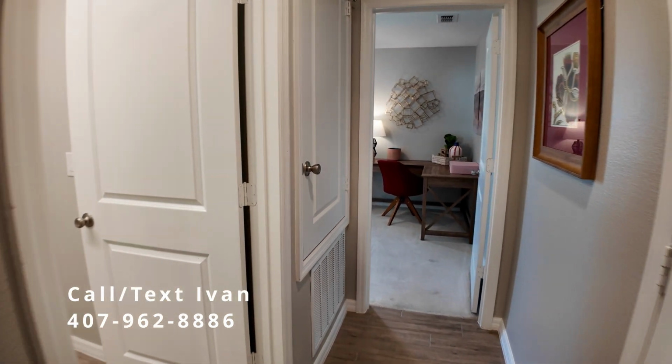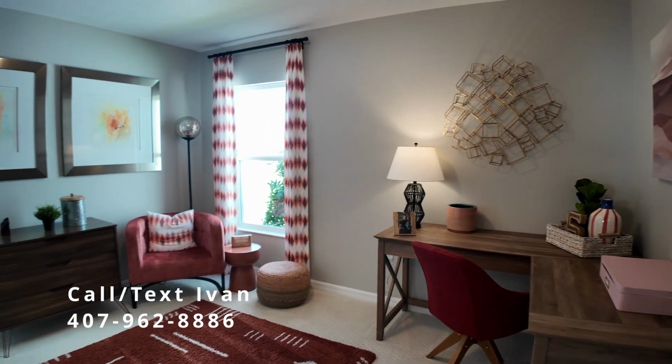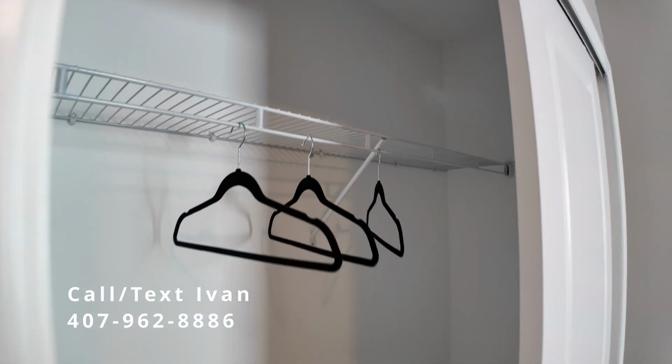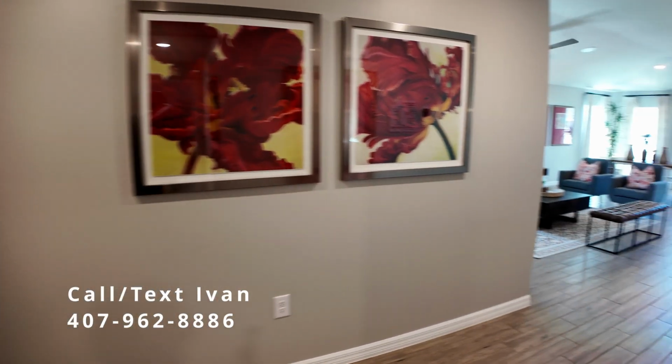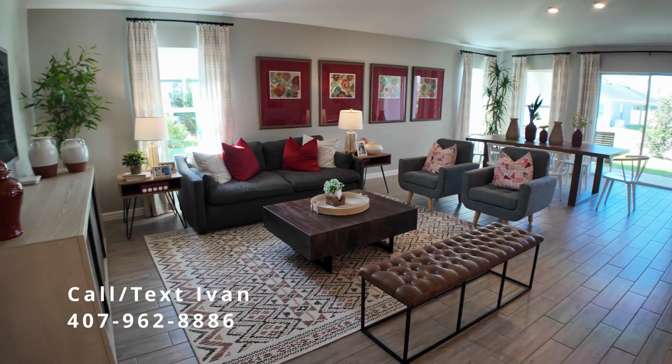Here in this side hallway, we have a laundry room, very ample in space. And then at the end of that mini hallway is another room that's bedroom 3. And there's a look at the closet space there as well. As you come back through this hallway, we're gonna see the main area, which is a beautiful entertaining space.